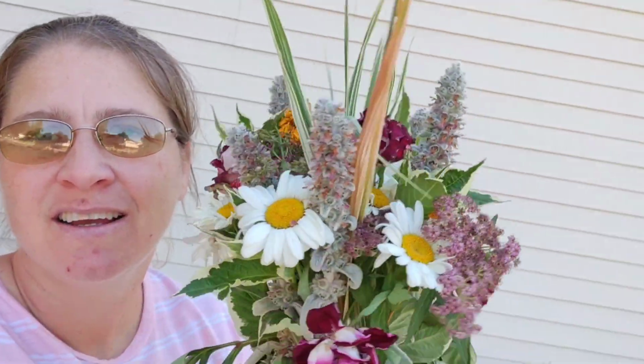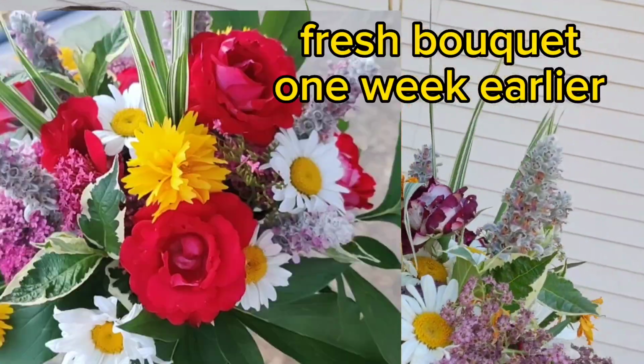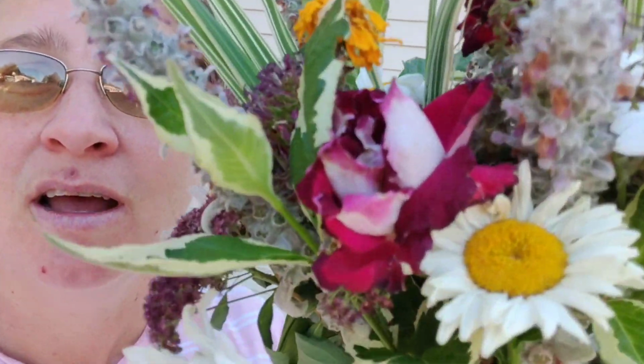Hi, welcome back. So I wanted to show you the vase life on some of these flowers. They've been sitting in my house for over a week. So look at those daisies. They almost dry perfect, don't they? And my rose is drying up. So let me turn the camera around and show you which ones still look good and which ones didn't last very long.